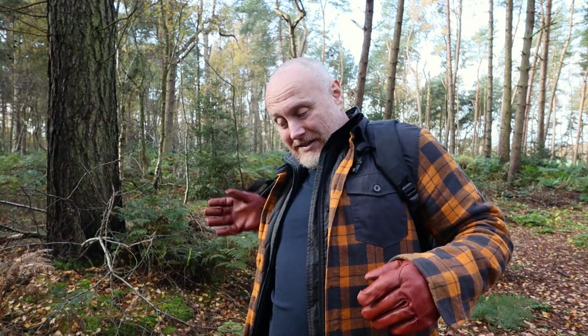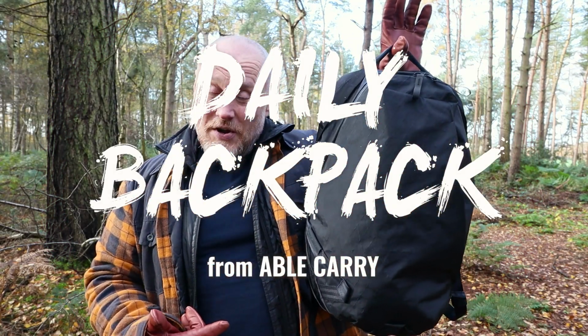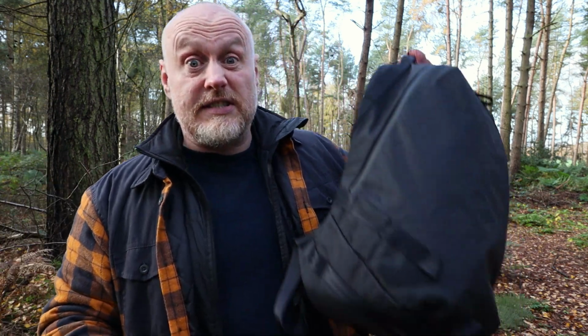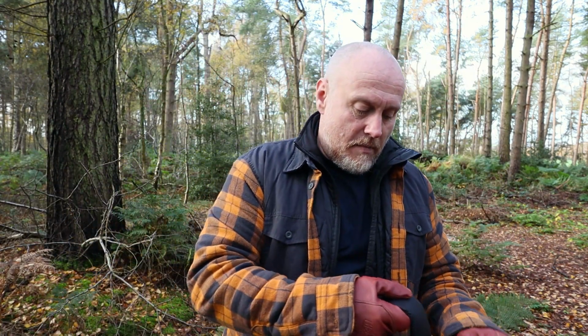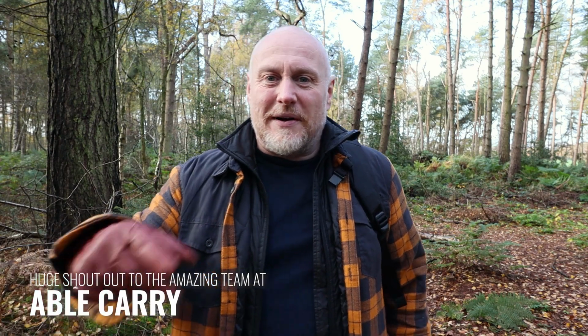Such an amazing backpack. We're here today to look at the Able Carry Daily, which is very similar to the Max. In fact, I think the Daily came out before the Max, so the Max really is a large daily backpack. But for all intents and purposes, the Daily is a smaller version of the Max. I've probably said that 1,000 times now. I get you probably understand at this point.